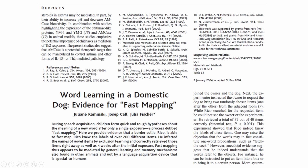One of the best and most fascinating early studies was Julian Kaminsky's study on evidence for fast mapping in dogs. This is a border collie called Rico that I'm sure many of you have heard of because he was all over the popular press. He knew the labels to over 200 items. In trials of 10 in the laboratory, with his list of toys and his list of labels, they would add a new toy that he didn't have and give it a random label. And greater than 9 times out of 10, he'd bring everything he knew.